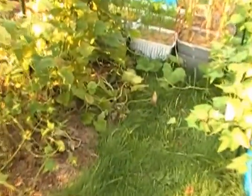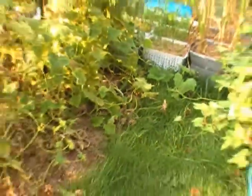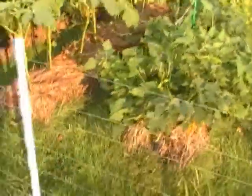Yeah, there's a monster cucumber over there. Let's see if I can zoom in on it, if I can find it in this viewfinder here. There it is. Yeah, buddies. This has done really good. Like I said, we didn't know what to expect off of growing off of straw bales, but for a first time around doing a garden like this, definitely impressed.